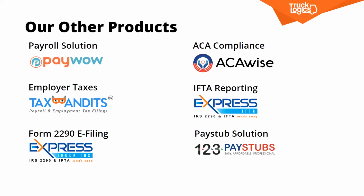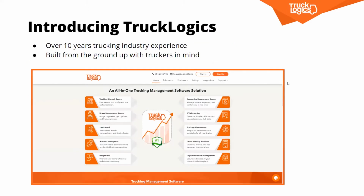Also on screen are employer tax filings provided by Tax Bandits, ACA compliance for the Affordable Care Act done through ACA-wise, our IFTA reporting tool, called Express IFTA, and our pay stub solution, 123 pay stubs, all of which were developed by our same company. TruckLogics has been built from the ground up for truckers and trucking companies by drawing on our 10 years of experience supporting the trucking industry.